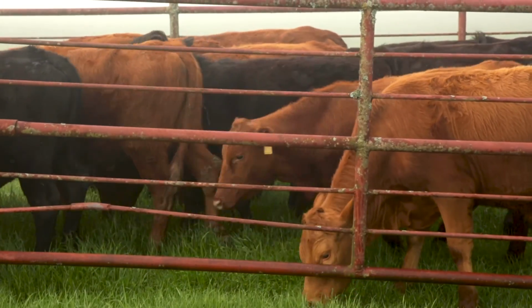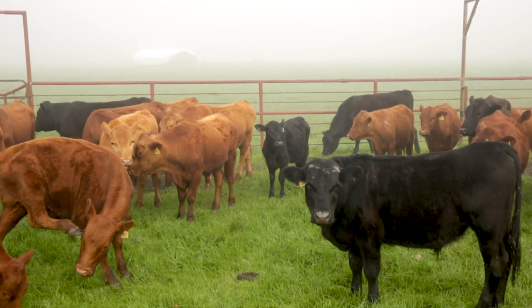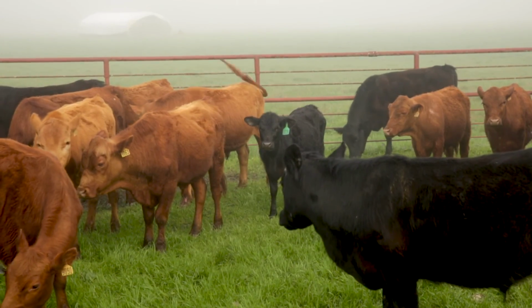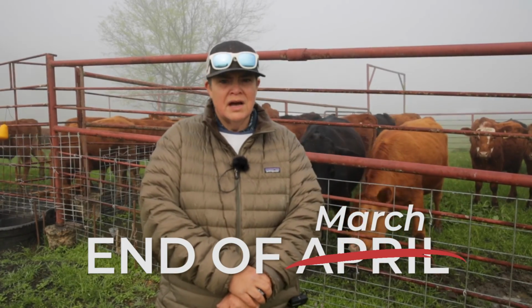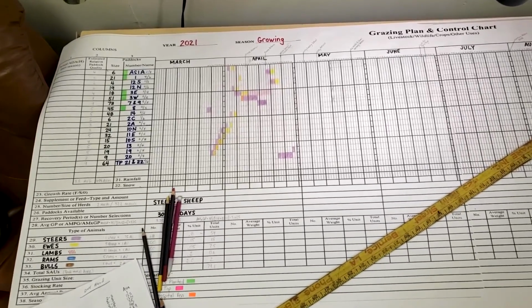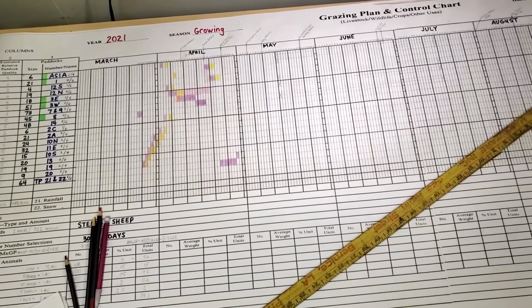I actually have a little heifer calf in here that somehow got with this group that we're going to send the steers through the chute and pull that heifer calf out and get it back with another group of cows that we have. We're towards the end of April and we've been working on our holistic grazing chart. I'm sort of plotting out the year in terms of where we're going to be when, based around different events.